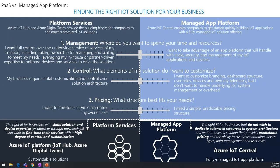Real quick, the difference between going PaaS and this managed app platform. There's always a question of which one to choose. Three key things to think of, one, management. Do you want to spend your time and resources on building an IoT application through all of the PaaS services, or do you want to take advantage of a managed service? And keep in mind that this is not a yes or no on what is better for everyone. We're not saying everyone should go to IoT Central or everyone should go the platform services route.